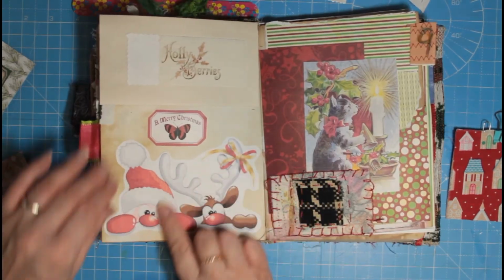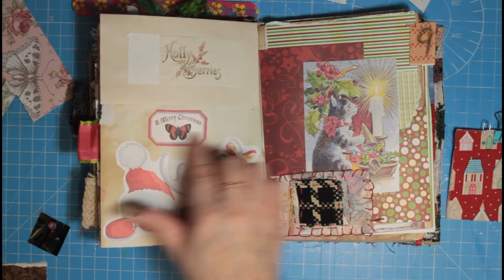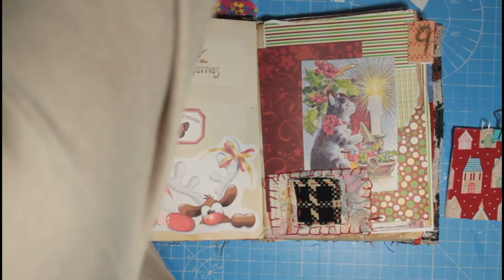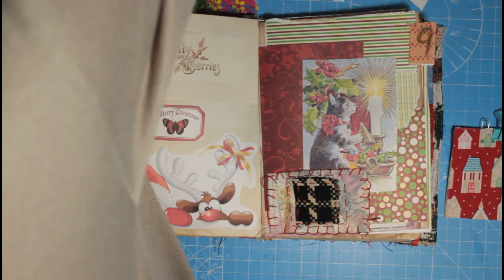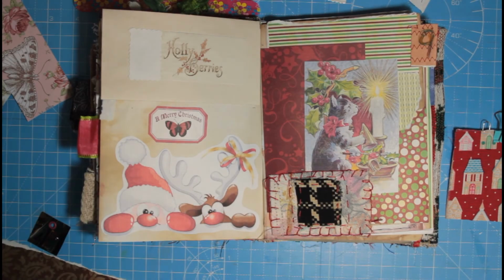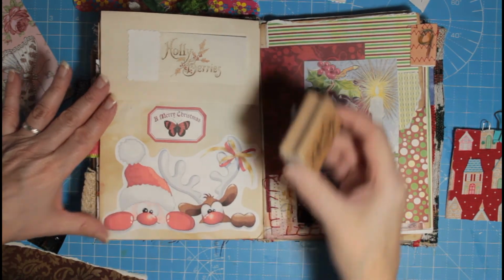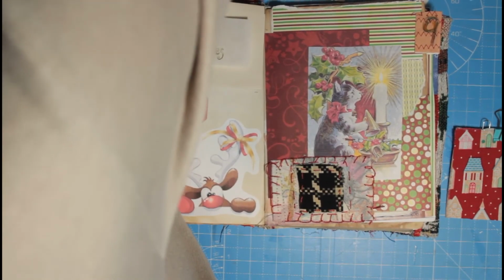Not altogether happy with this. It's a bit bland. I just feel like it's missing out on something. I know what. Can I stamp? Got a lovely... I've got, oops, I've got threads everywhere. Does Angel go with this Santa? I'm not sure she does.